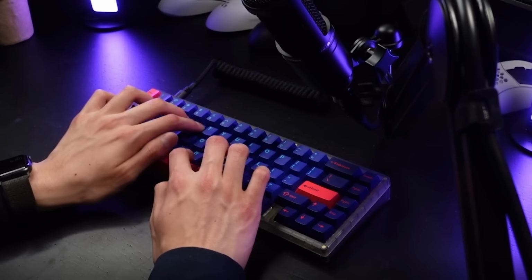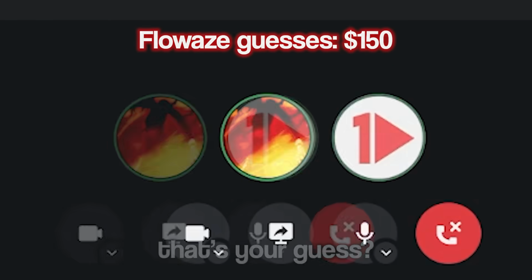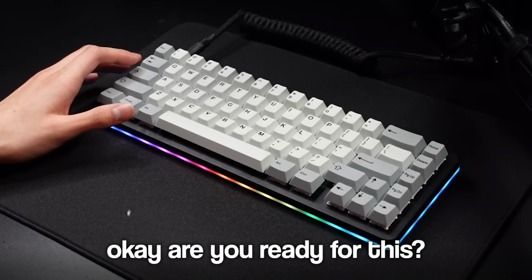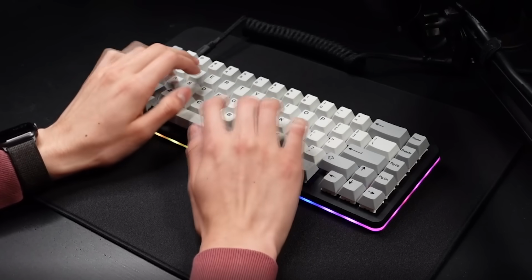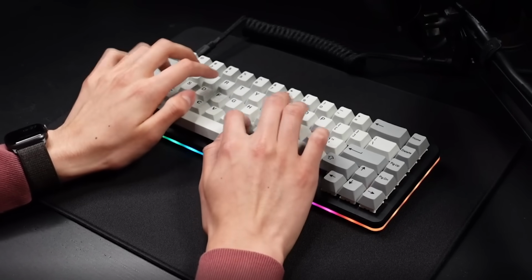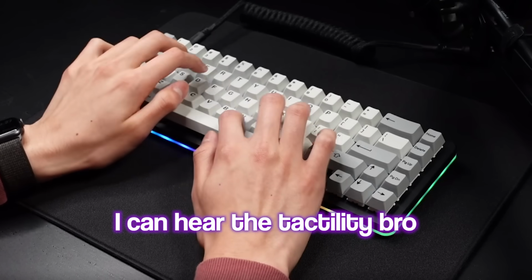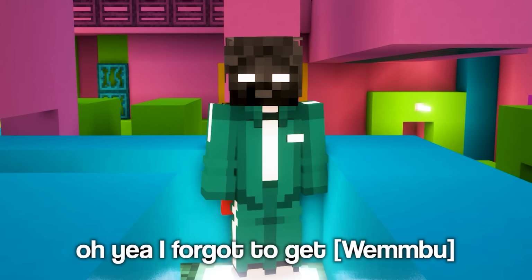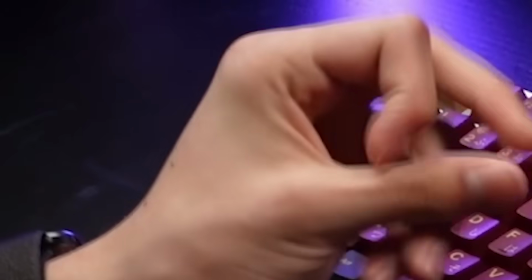Oh my god. That's so smooth. 150, that sounds reasonable. That's your guess? This keyboard is $300. Oh! Yo, are you joking? Okay, are you ready for this? No. Sounds pretty good. I can hear the tactility, bro. Oh, the stabs actually sound really good. Oh yeah, I forgot to get him to guess the price. The keyboard was $300. Thank you, drop again.